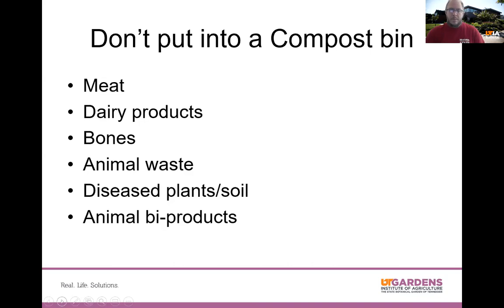Animal waste or animal byproduct is also something you don't want to necessarily put in there, typically because, let's say you have a dog or a cat or a pet at your house, a lot of times the compost doesn't get hot enough to kill those pathogens.